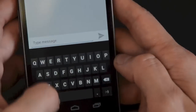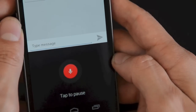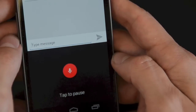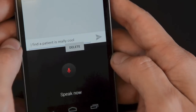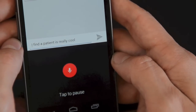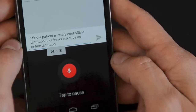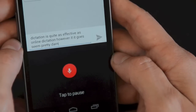One last text input option is offline dictation. If you don't have a cell signal, you can still use your voice to type messages in, and as with Android 4.0, it will show your text as you type. And I found that it's not quite as accurate offline as it is online, but it's pretty close, so let's take a listen. However, it does seem pretty darn good. I guess I can't complain.